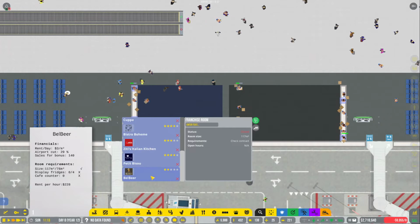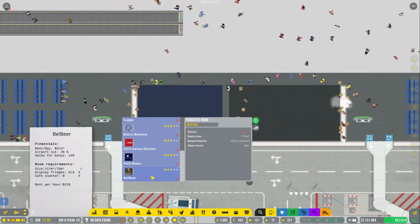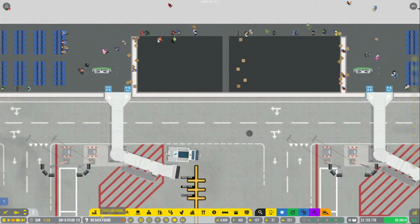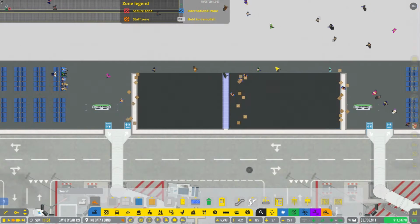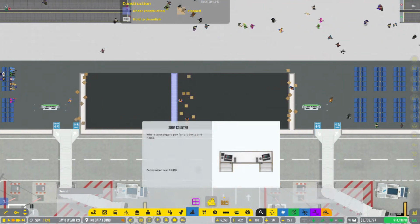I can get Bell Beer in there. Yes. All right, so we've got a brewery going in. Not a brewery, but a small pub, I guess. And we've got power that's going to go in over here. So let's go ahead and get those in and going.